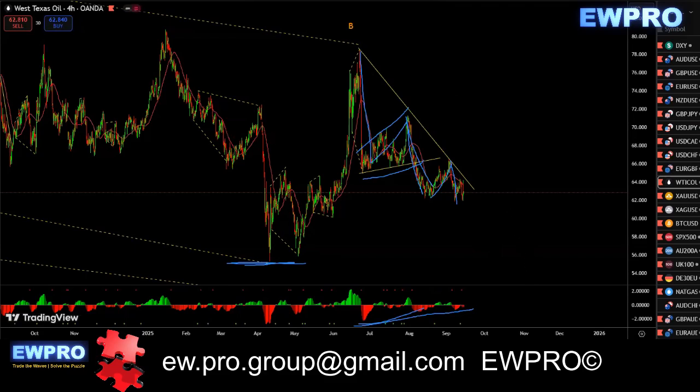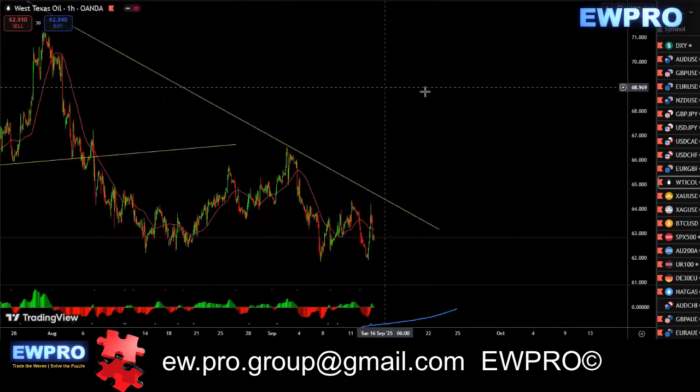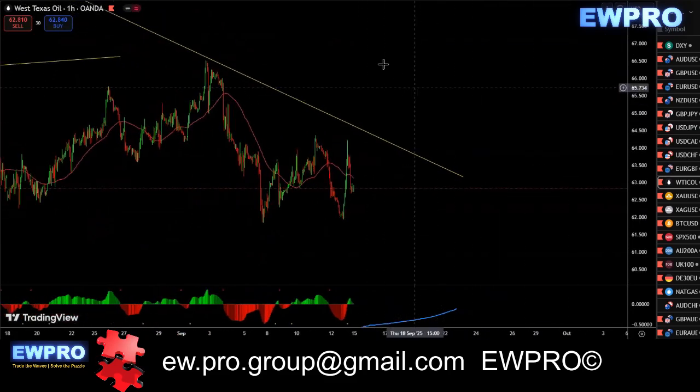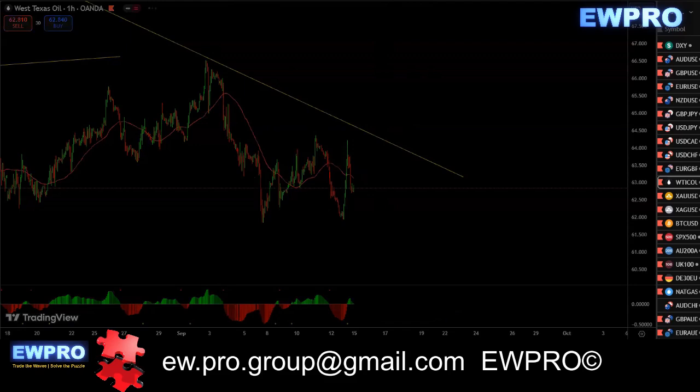Other than that, because we got this bullish divergence, you definitely can look for buys. But there's no buy setup on it. That's the problem. This is very choppy here. Looks like we got a flat in here, and we got like an A, B, C here. So we can get more downside. I mean, it's very risky.